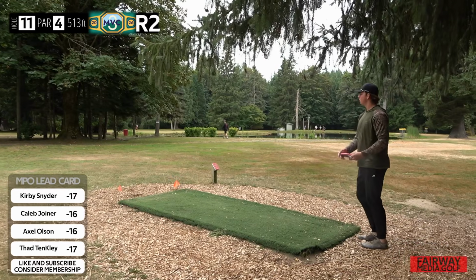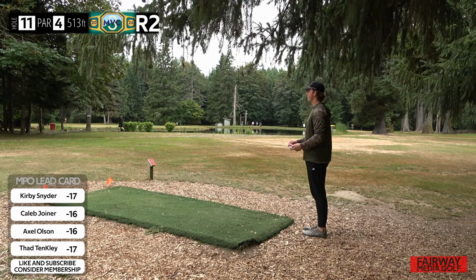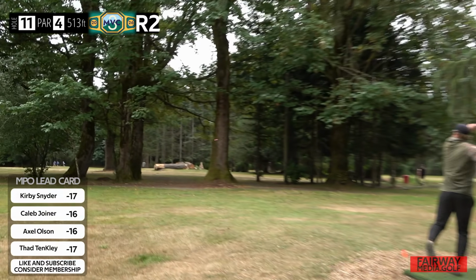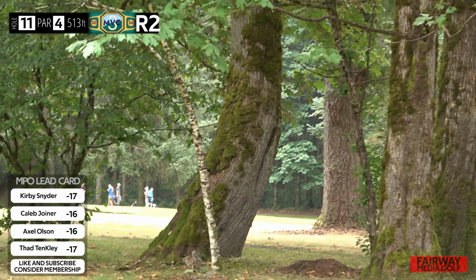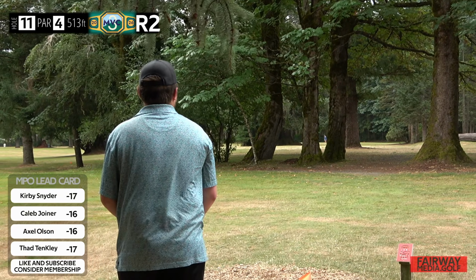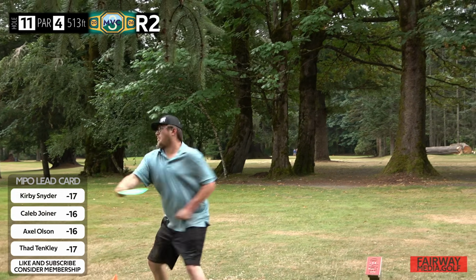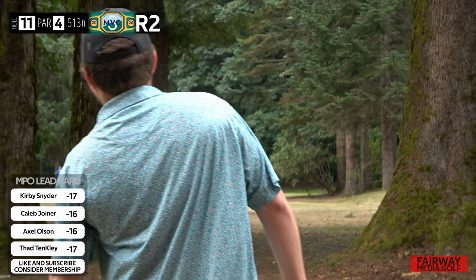All right, hole 11, par four. Tell me more about it, would you? Yeah, it's from regular 11's tee pad going to regular 12's basket. There's an OB line on the left hand side, and a bunker right by that down tree that you do have to contend with. I think the best shots are just that putter, mid range, or fairway driver, kind of out on hyzer to the middle, and then a nice little chip up shot to the basket.